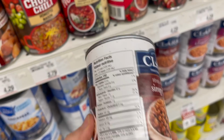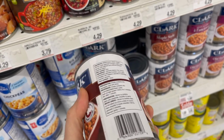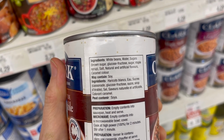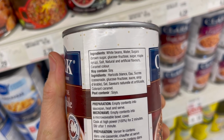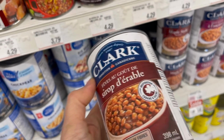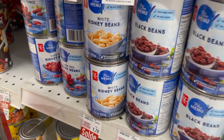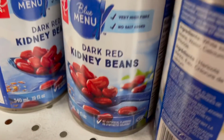Be careful when you get beans. You have to look to make sure that there are no dead animal products, no bacon, no lard. You want to get the kind that just says beans, and of course they add sugar to this, which is just nuts. But if you're hungry and you want to eat something straight out of the can, you can buy that.